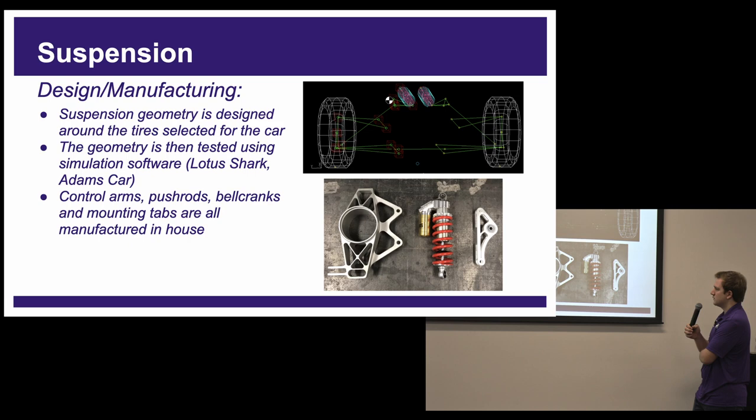We've used Lotus Shark and Adams Car. Personally, I like Adams Car better because you can actually simulate lap times with that software, whereas Lotus Shark just gives you camber curves, your dynamic camber change or dynamic toe change, those kinds of things.